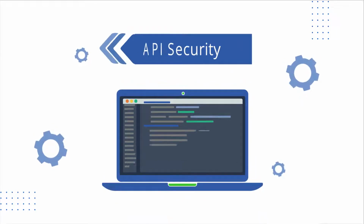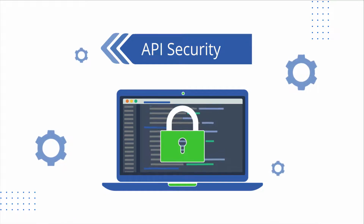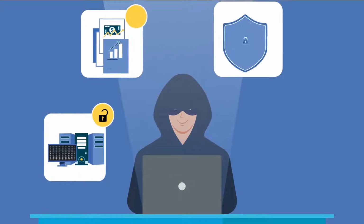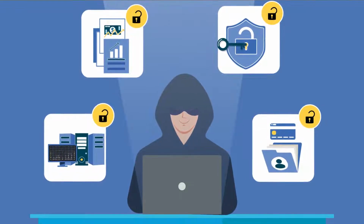API security is the process of securing publicly available APIs from hackers, attackers, and malware. We are all aware that APIs are a frequent target for attackers due to their widespread use and access to important program functionality and data.